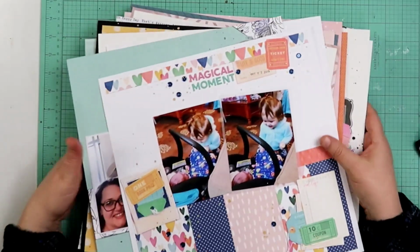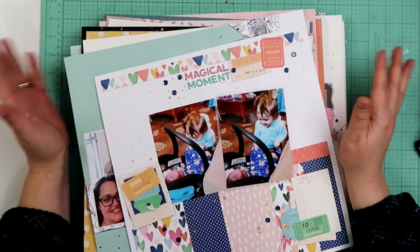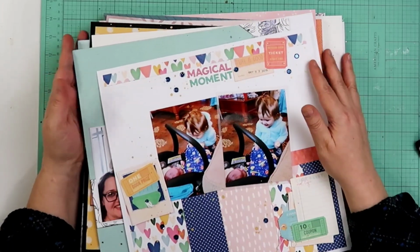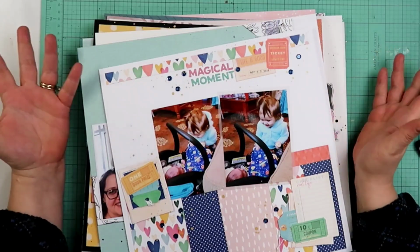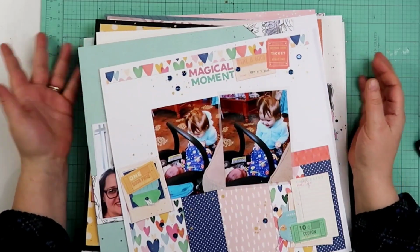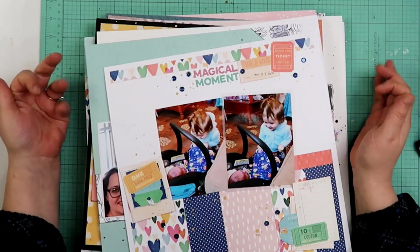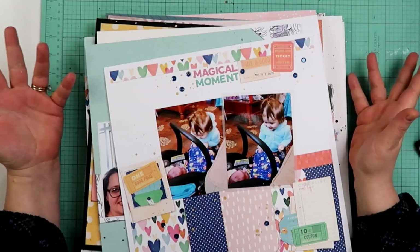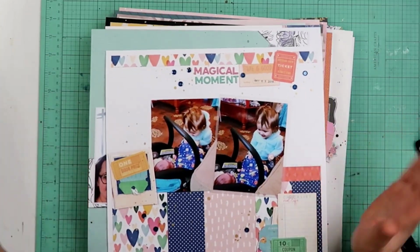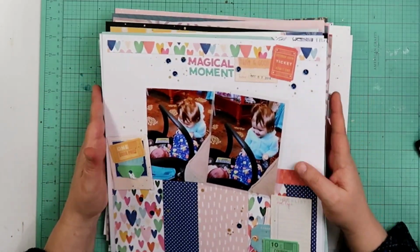Alright guys, this is what I did in December. I was just asking the girls over at Mini Kit Monday if they keep track of what they do in a year. I think in 2020 I was thinking about trying to keep track of how many layouts, because I don't keep track. I usually can get a good guesstimate just by seeing how many process videos I've done in that year, because almost everything I do I'll record. But I don't know. Do you guys keep track?